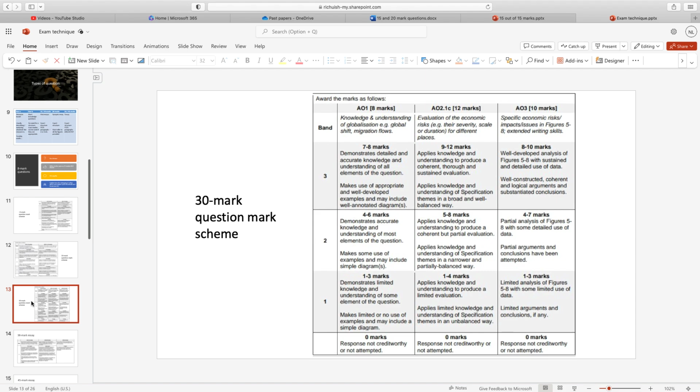This is the synoptic essay. This is the odd one out. And as I say, there's a whole other video about these. But notice that there's an AO3 that has crept in for year 2. And in this particular case, that's how well you use the resources that they give you. But I'm not going to go into that here.